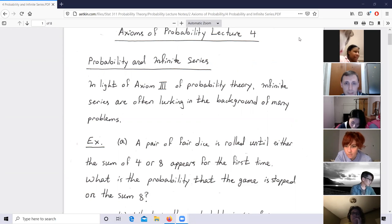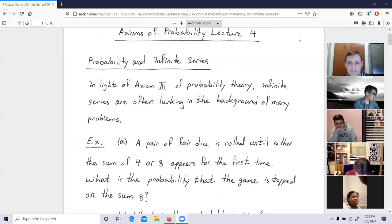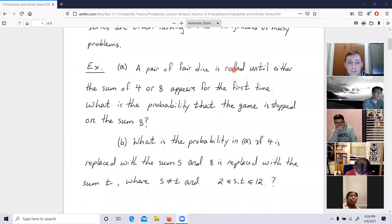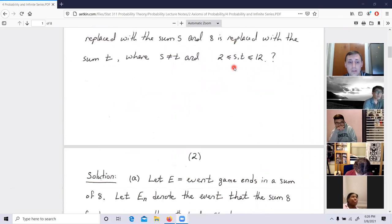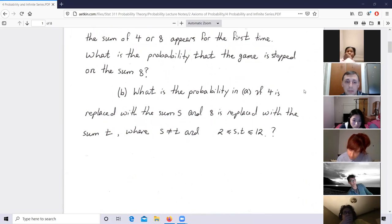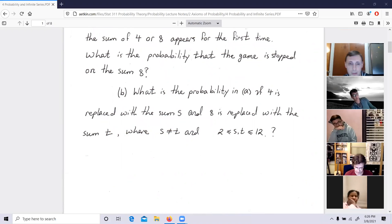All right, so a few of you said 5/8. I hope you solved it yourself. And then let's look at it together, guys. Ready? And then in B, I ask what's the probability if you replace it in general by just an arbitrary sum of S and an arbitrary sum of T. We will do that in two ways, okay?